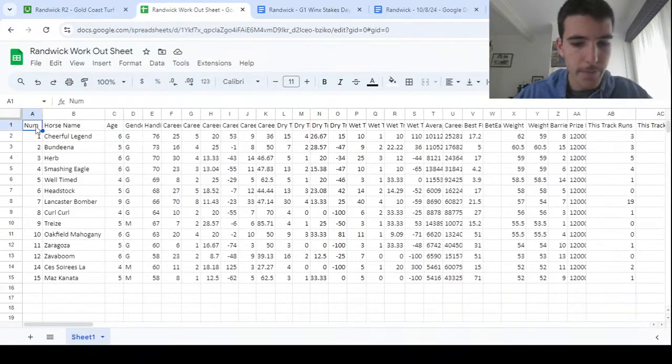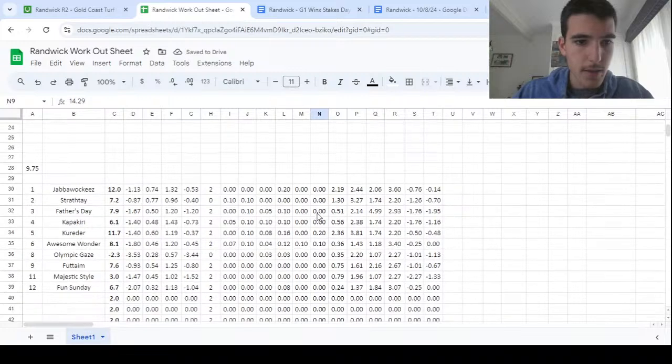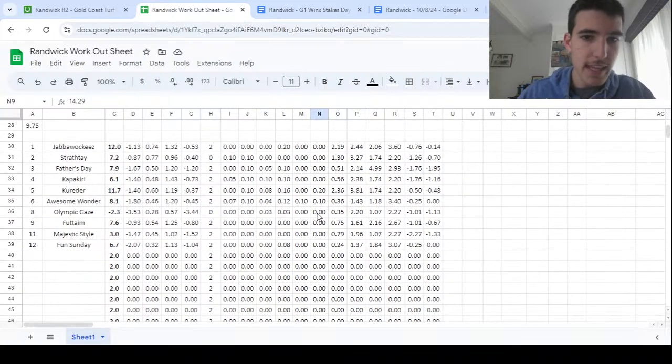Alright. Paste. There we go. Jabba is the way to go. According to the algorithm, Jabberwocky's 0.3 points ahead of Curator. Then we've got Father's Day and For Tame. Sorry, no, we've got Awesome Wonder, then Father's Day.